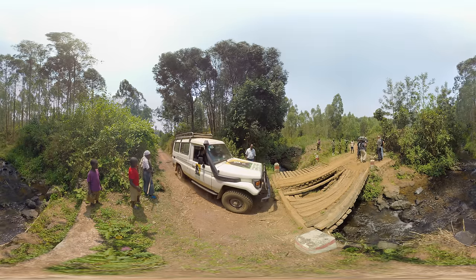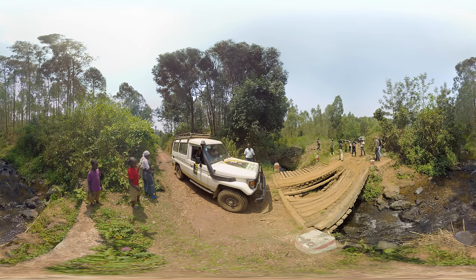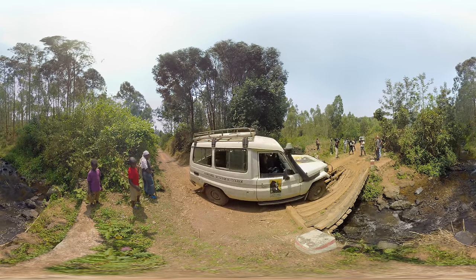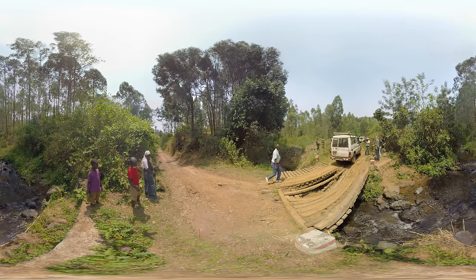We still had to get to where the gorillas live. Many of the roads around the parks are falling apart, and once they get into the forest, they often have to cut a trail because none exist.